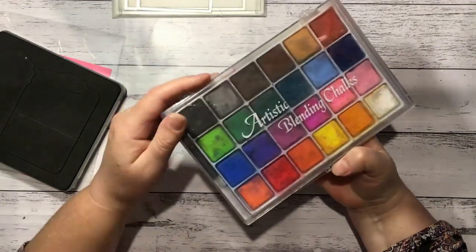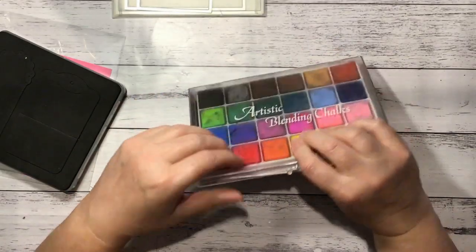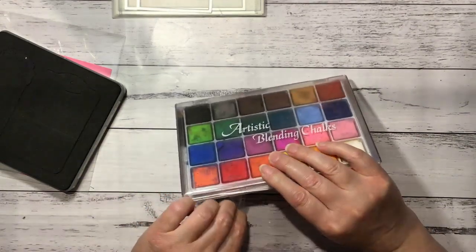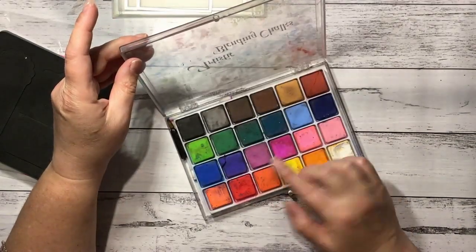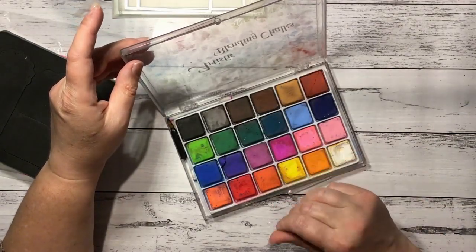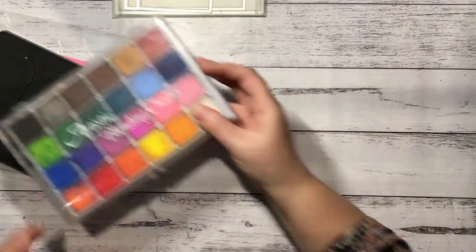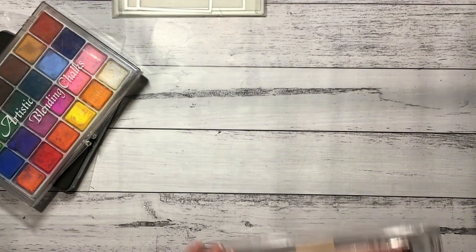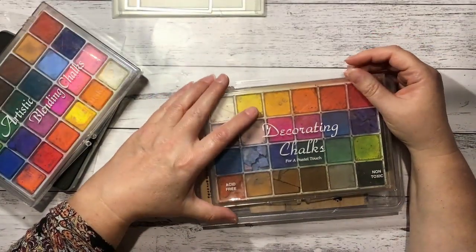Oh, it's a tight fit, it might be stuck down somewhere. I won't force it. Hang on. Oh yeah, it is stuck down. Which is sensible. Nice. Yeah, so they're going to be interesting to use. There's some more. These are decorating chalks for a pastel touch.